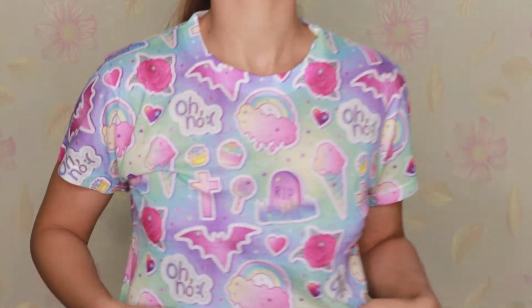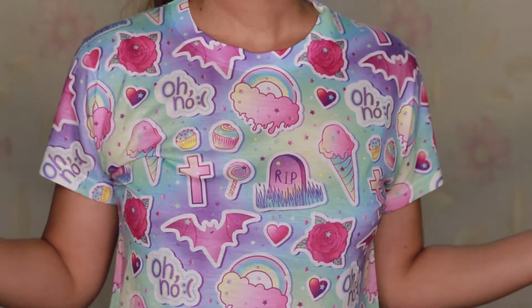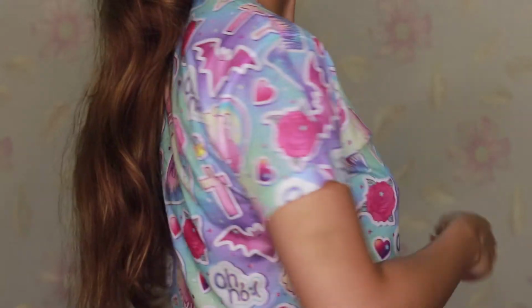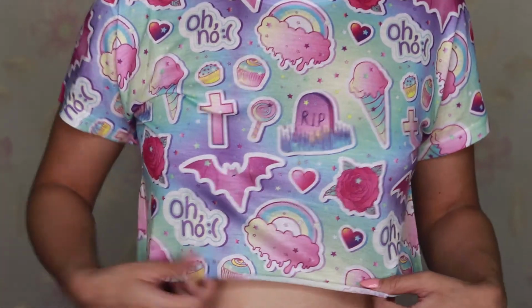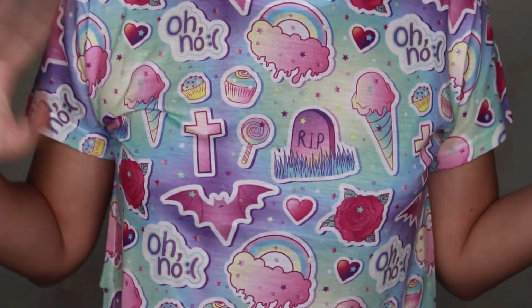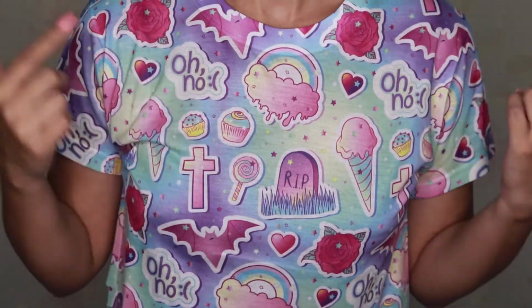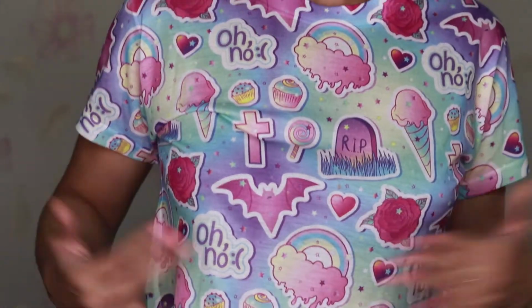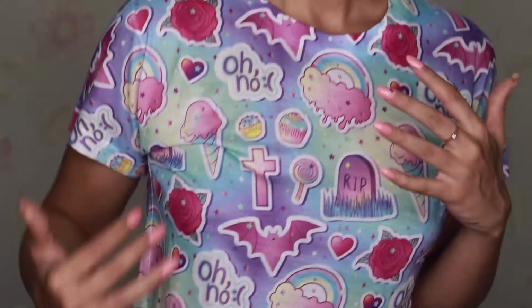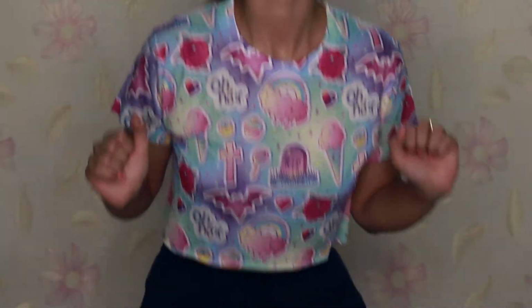So first of all, let's talk about the crop top. It is a very cute printed, let me just come closer. This is such a beautiful crop top. I love the colors, love the prints. There's ice cream, there are some rainbows, flowers and whatnot. Everything is so cute, hearts, bat, and there is some candy and cupcakes, stuff like that. It's so beautiful, and the Pastel Queen name is so me.